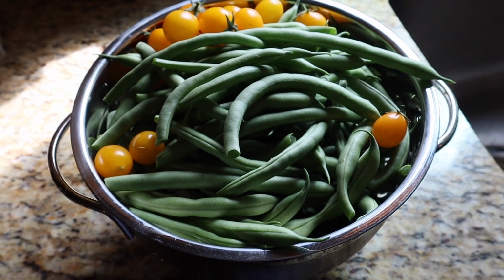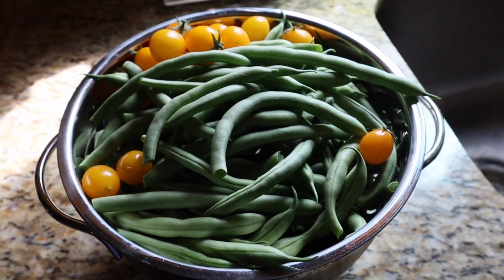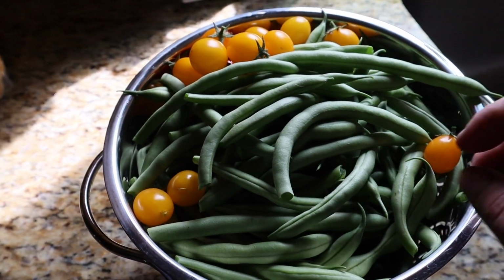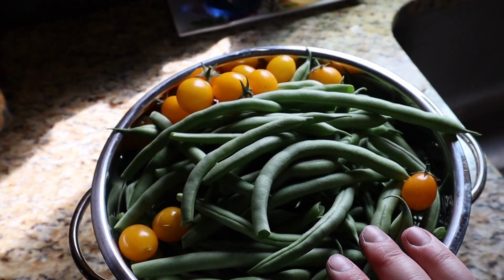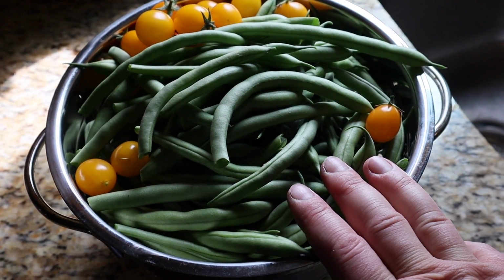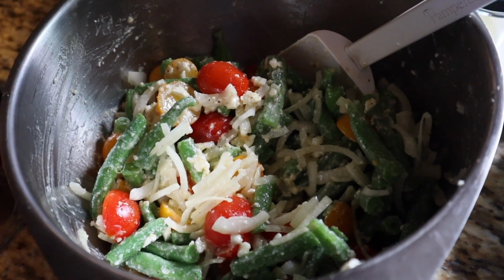These came from really just a few plants, and I'm going to make a green bean salad with some of the cherry tomatoes and about a pound of these beans. And then if I have some left, I think I'm going to go ahead and blanch them and throw them in the freezer. Delicious, fresh looking salad.